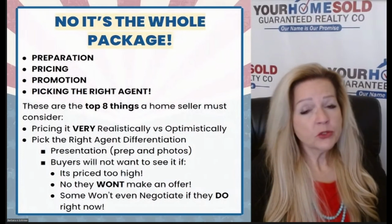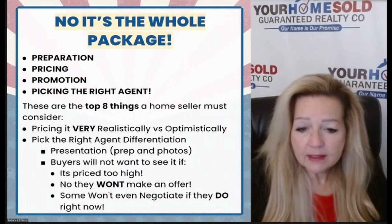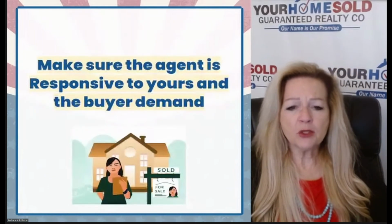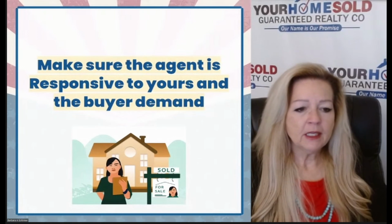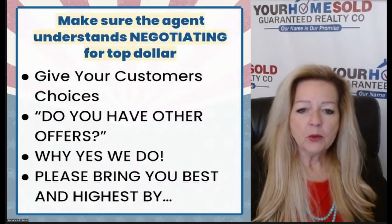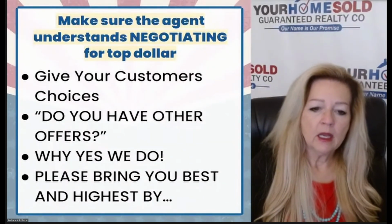And buyers just won't come out and see it if the home is priced too high. They won't make an offer. A lot of people think they will make an offer. Well, won't they just make an offer and negotiate? The answer is no. They're not even going to come to see it because they're afraid that maybe you won't consider what they might be willing to pay for the home. So you want to make sure that your agent also knows how to negotiate.